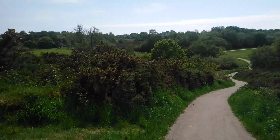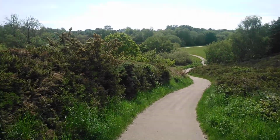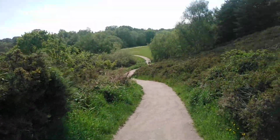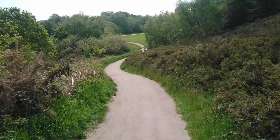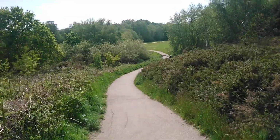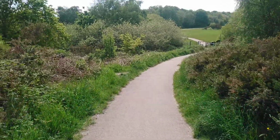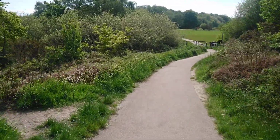So let's go down this path, an actual man-made path. Now, obviously today being bank holiday and it's a Sunday, there'll be a lot of people about. I've come here when it's hardly anyone, early evening, but obviously this is a classic, another one of those classic areas where people walk dogs and kids play, you know, so I will again be turning the camera off at certain points.